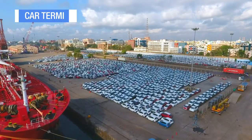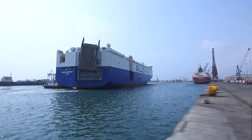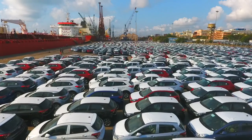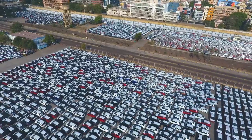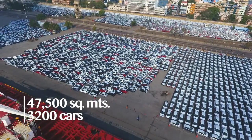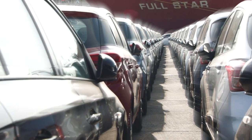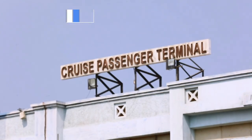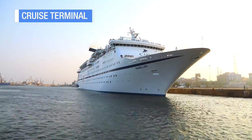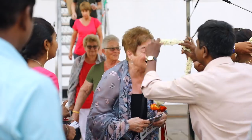Car terminals. Port of Chennai is one of India's top car terminals. Well equipped with most modern berthing facilities at the car terminal, has made the Port of Chennai the favorite among prominent exporters. Vast expanse of open 47,500 square meters of concreted stack area that can park 3,200 cars easily is another major attraction. Cruise Terminal, an exclusive cruise terminal dedicated to international cruise vessels, makes the passengers feel most welcome and help them finish all landing formalities with efficient ease.